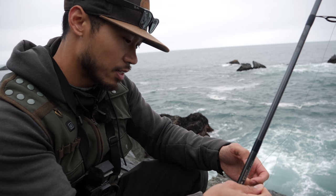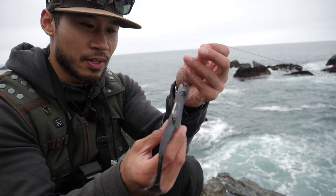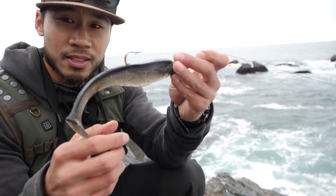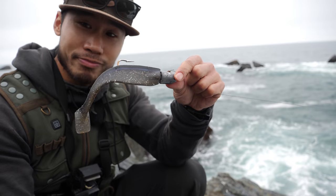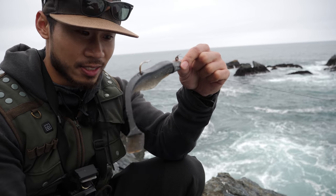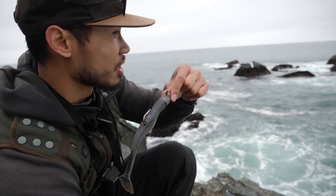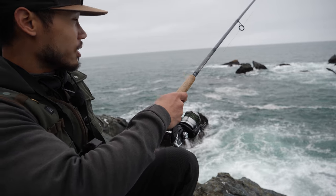All right, last thing I'm gonna try before I head out is like a 7-inch swim bait right here. 3-ounce jig head. That black rockfish color. I mean, whatever takes this, I'm assuming it's got to be a lingcod or a huge fish. Huge rockfish. Let's do it.